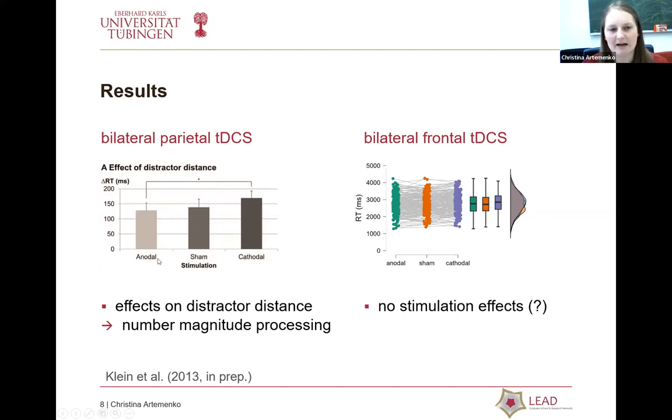So what we can infer from this is that bilateral representation in the IPS is somehow related to number magnitude processing. And this is what all the models in arithmetic processing talk about. So, bilateral IPS representation.